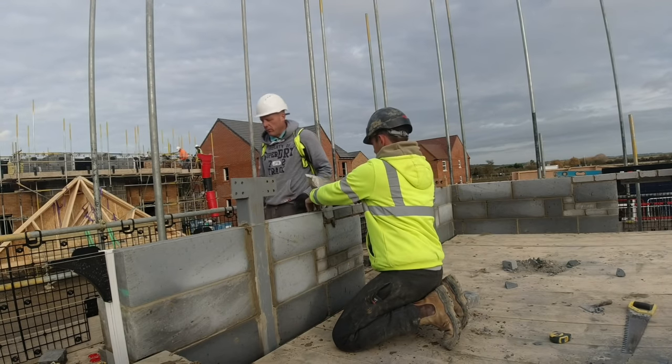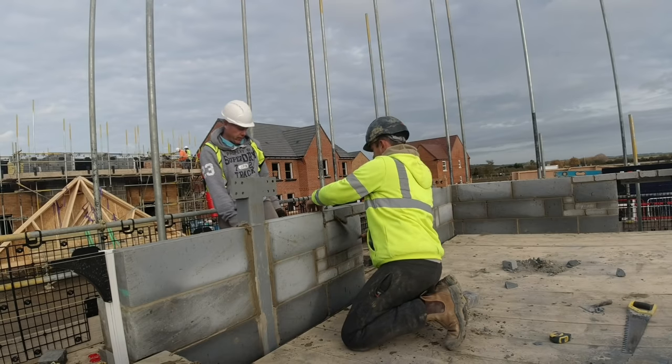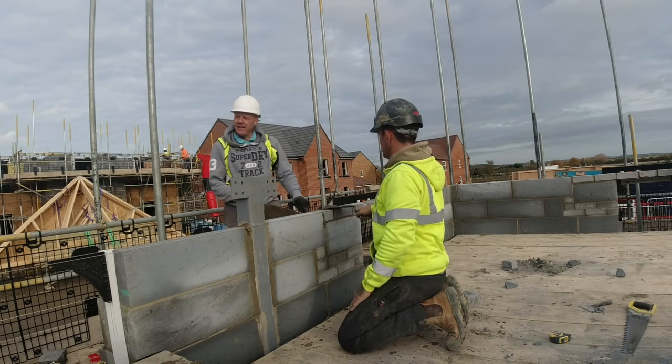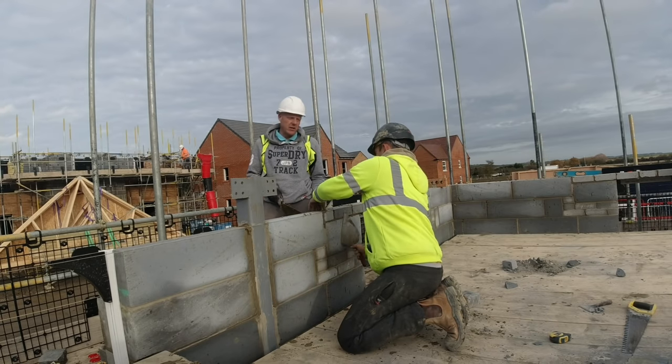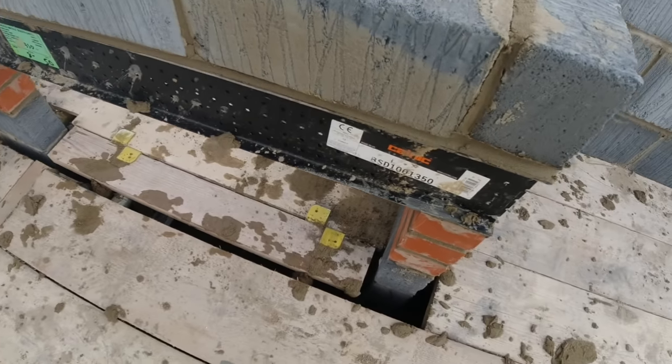It's back to bond, but with the wrong course. Oh, that's the right course, isn't it? Yeah, it's only this one that's wrong. And then you put a block head over the top of these. We haven't got a block head, we've got a lot.